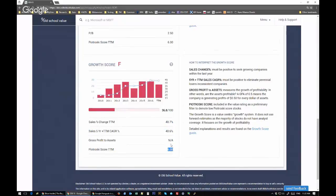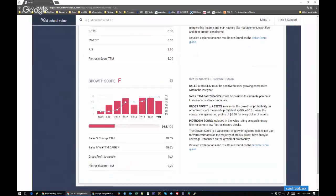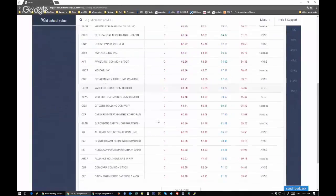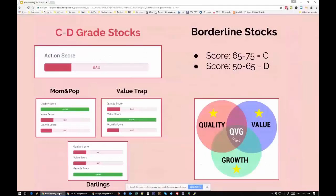It's scoring an F because it doesn't have a gross profit to assets, so it's likely a financial something. And the price-to-book isn't the best as well. So in this case, if I was looking at BOFI, I would be asking myself, okay, so I looked at the quality. It's got a really high free cash flow to sales ratio. Is that going to be sustainable?